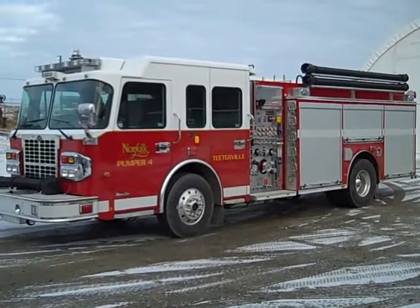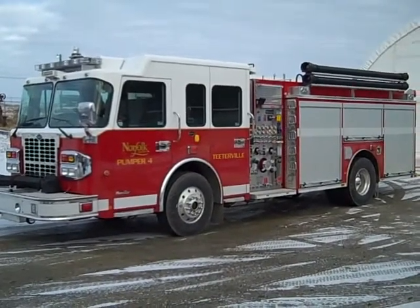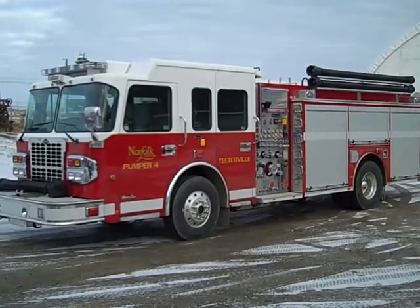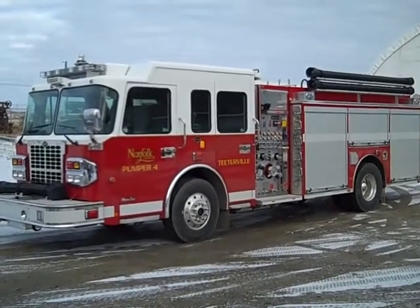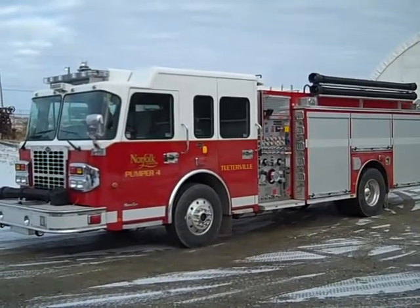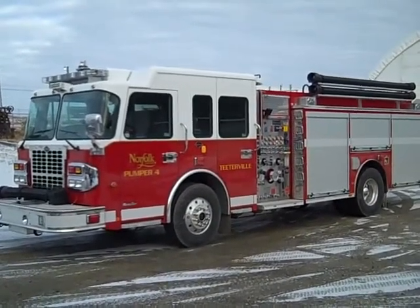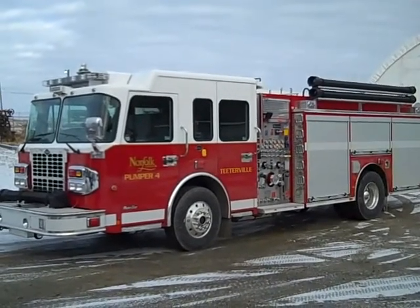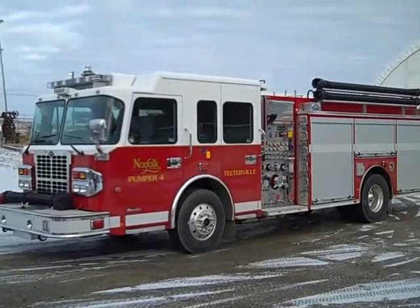Metalfab is proud to introduce this custom pumper built for the Norfolk County Fire Department located in Simcoe, Ontario. This is one of 2 units we've built for this department. It is going to be stationed in the Teeterville Hall. It is built on a 2012 Spartan MetroStar cab. It's the medium 4-door with the 10-inch raised roof.